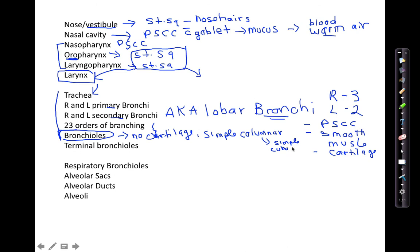But they still have what? All bronchioles still have what? Smooth muscle. Why is that important? Because bronchoconstriction is going to constrict those smooth muscles, make those airways smaller, and bronchodilation is going to make those airways bigger. Remember, parasympathetic is bronchoconstriction, sympathetic is bronchodilation.